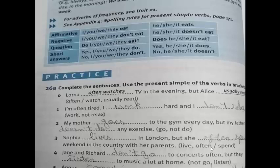First prep, grammar practice, page 50, page 42, present tenses. All of you have an idea about the present tenses, and now let's make a quick revision about these tenses.